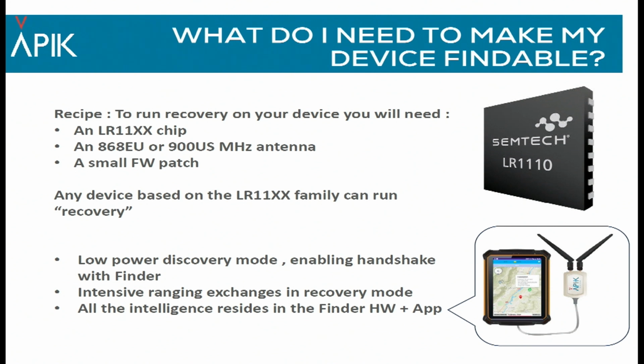Once you enter ranging, you can do intensive ranging exchanges. On average, we do several exchanges per second when we're in the active search phase. But as you've seen this afternoon, the length of that is very short. In a few minutes, once you have initial contact with the device, the rest of the search is extremely efficient. It goes really quickly.